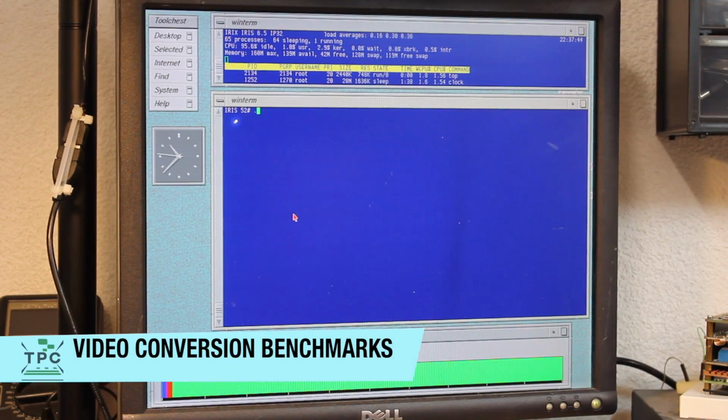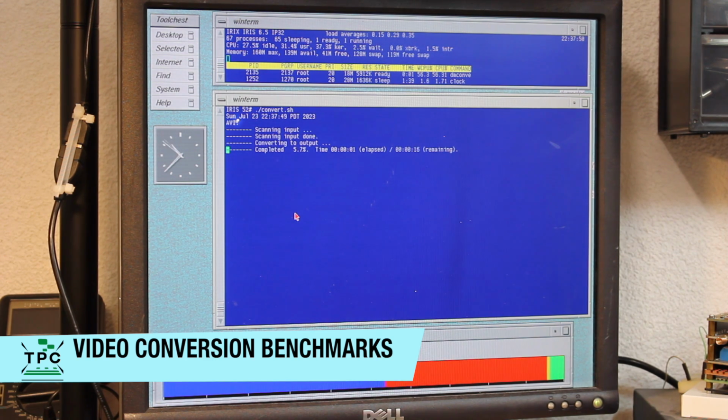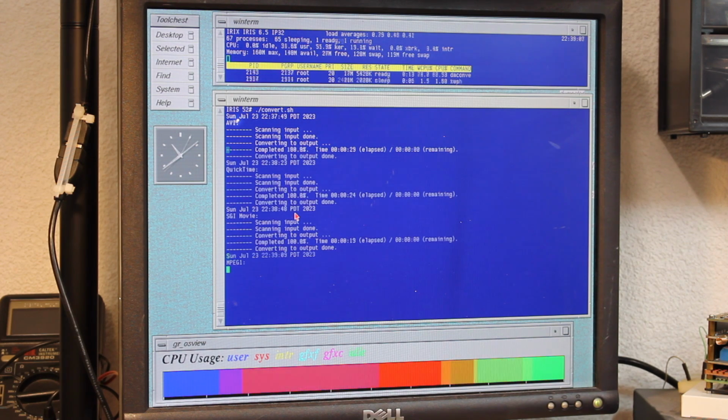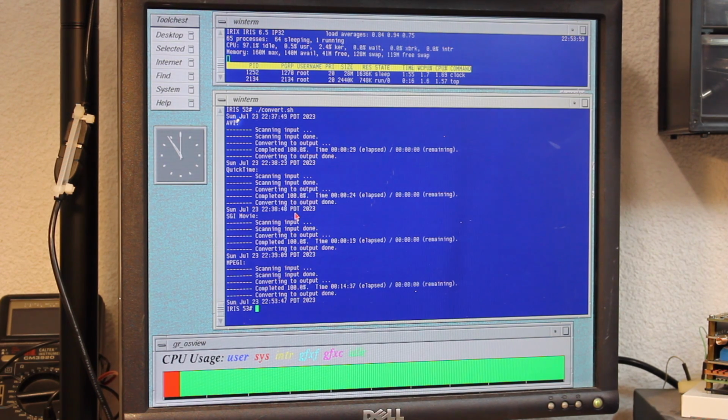But Silicon Graphics workstations were meant for image and video processing, animation work and things. So I took a short 22 seconds video in 320 by 240 resolution and converted it using the dmconvert utility from uncompressed SGI video format into AVI, QuickTime, compressed SGI movie and MPEG-1 formats. And while it did quite okay on the first three, all completing in under 30 seconds, it was obviously lacking hardware assisted power for the MPEG-1 format, which took a staggering 14 minutes and 37 seconds to complete.